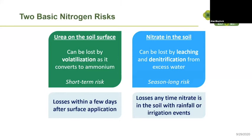The other risk, and this becomes probably more important for the fall applications, is the risk of having nitrate present in the soil. Now, we know that nitrate is needed for crops. Plants take up nitrate very quickly. We can supply a lot of nitrogen to the crop in a short time in the nitrate form. But anytime nitrate is in the soil, it can be lost by leaching or denitrification with excess water. And so this is a season-long risk. Anytime the nitrate is present and we have conditions for loss from rainfall or irrigation events, then that nitrate can be lost. So this is of special concern for fall applications because the nitrogen is sitting in the soil for quite a long time for most crops. And so that means risk. We want to talk a little bit about what that means.